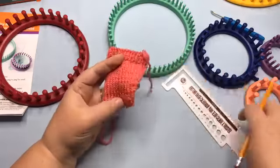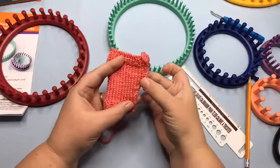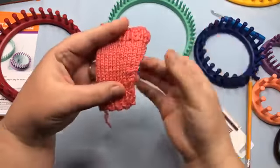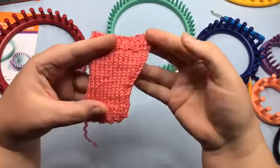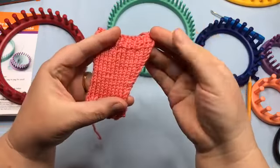And you can see my increase here. Actually, this is a new increase. Instead of a knit front and back or a make one, I actually did something a little bit different. Do you like the increase? Tell me.